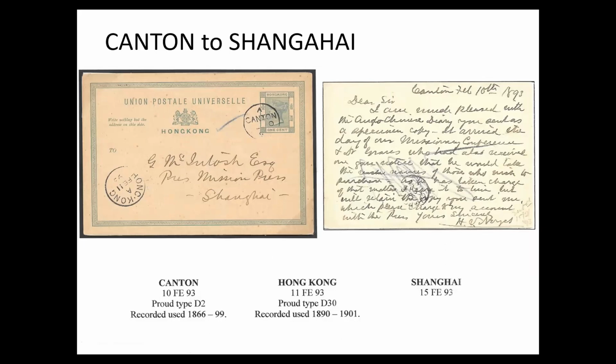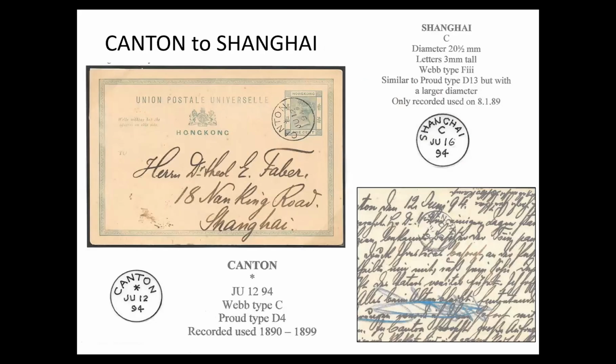Canton to Shanghai, straight line Canton, as you would expect via Hong Kong. Quite a number of these are either from or to missionary establishments. This one, 94, a year later, a different Canton cancel with the asterisk, and the Shanghai arrival. Slightly different one, but I couldn't identify it in Proud's listings. The nearest I could get was the web type F3. It seemed a different size to the Proud one that was nearest to it, D13.